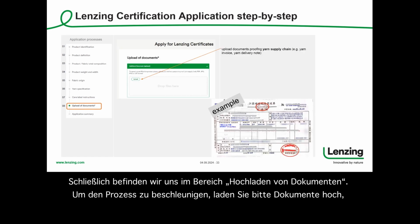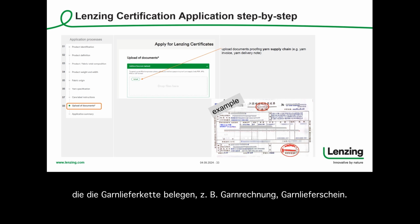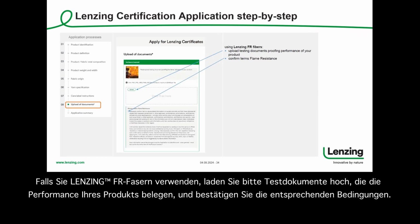Finally, we are in the Upload of Documents area. To speed up the process, please upload documents proving the yarn supply chain, for example, yarn invoice, yarn delivery note. In case you are using Lenzing FR fibers, please upload testing documents proving the performance of your product and confirm the related terms.